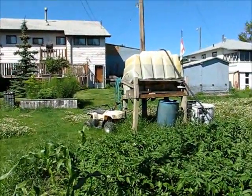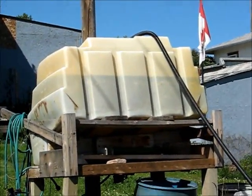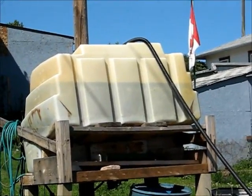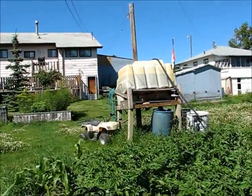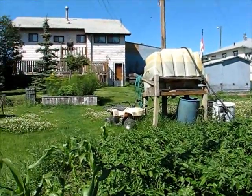The water tank, as you can see, it's about 3/4 full. Next rain I'll plug in the pump and refill it. I have a hose going off there that I can gravity feed about 50% of the yard.